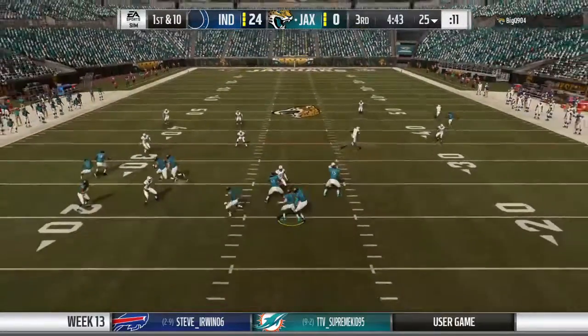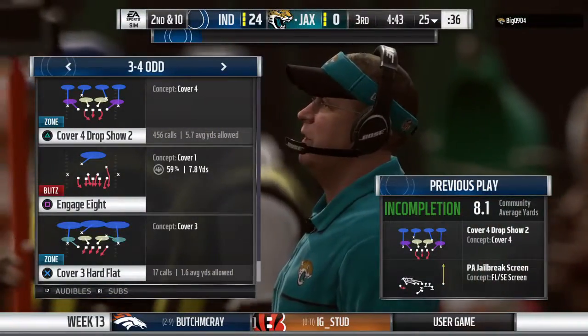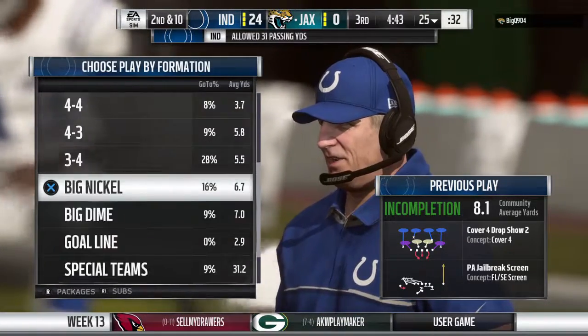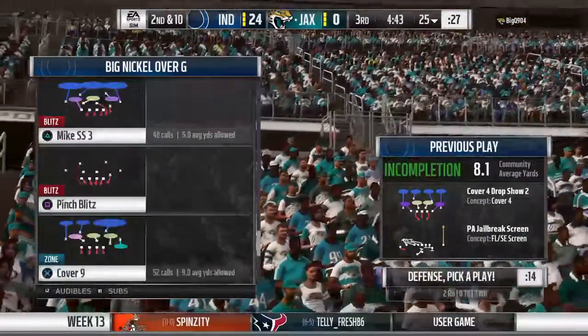They go back to the air here after the INT on the last drive. And that is incomplete here. Well, his struggles continue. Open targets, and he keeps missing them. Pressing way too much. He may have a big arm, but until he learns how to harness it and have some touch, he's going to continue to struggle.